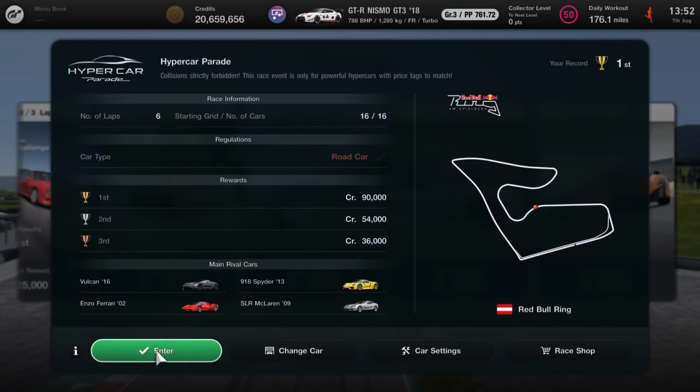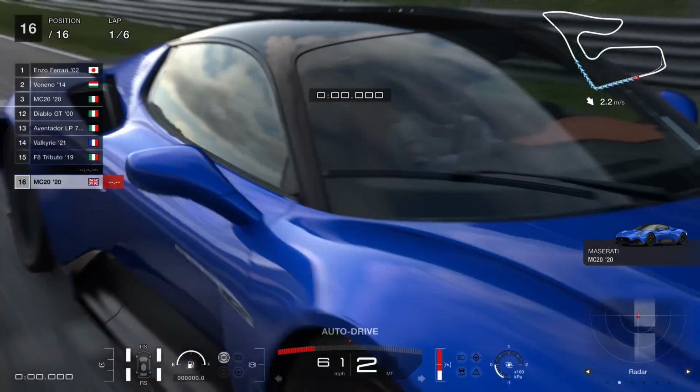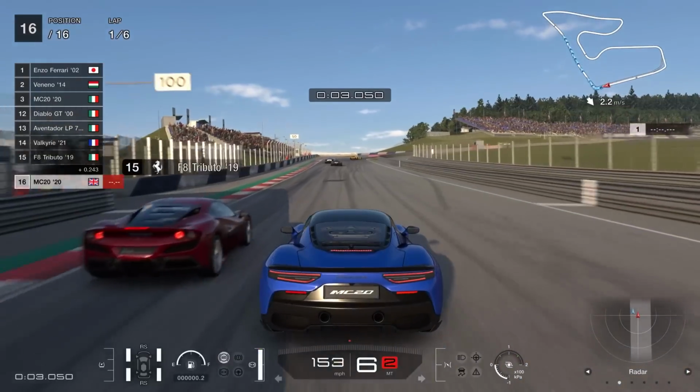Basically, your typical opponents are going to be the usual affair of hypercars that you're going to see, so the 918, SLR McLaren, Enzo Ferrari, Vulcan, Valkyrie now, that does take part in these events. 16 car grid, so expect to see some very fancy flashy cars, and obviously these 2 events are there to make use of the brand new Maserati MC20.